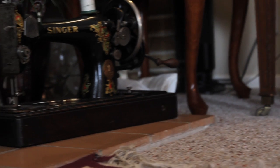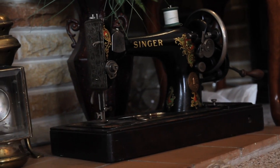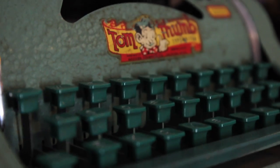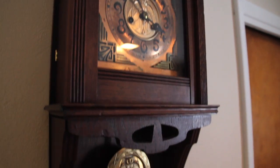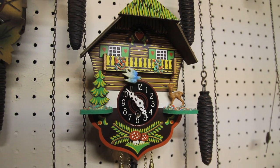I think anybody that restores anything enjoys conquering their projects and seeing something actually come out successfully. And sometimes the projects come out better than what you thought they would have, and that's always a good feeling.